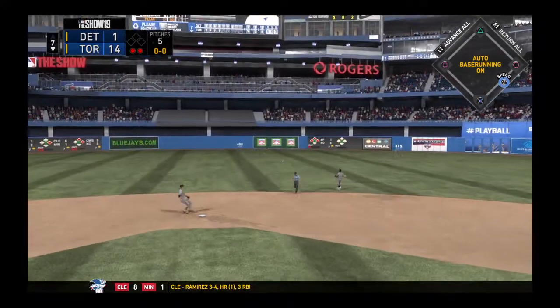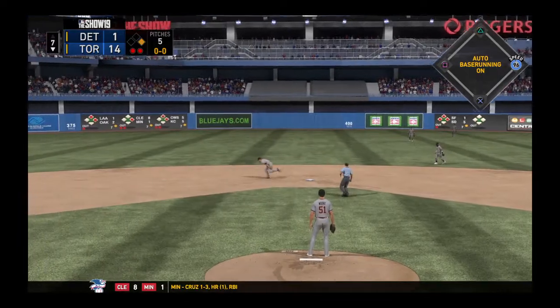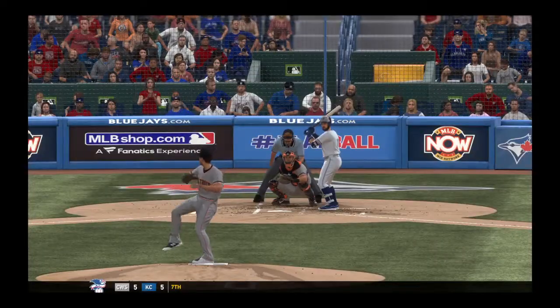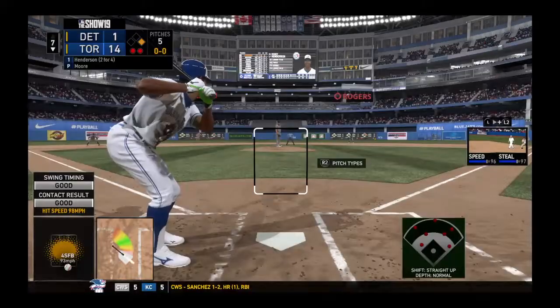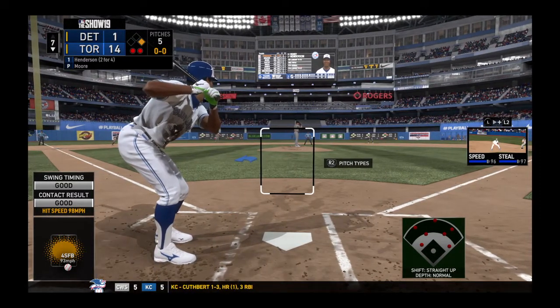Line drive, and that's a base hit into center field. Bottom of the 7th inning will go at least 1 plate appearance deeper after the 2-out hit. Sometimes the first pitch is the best pitch you'll see all at bat. Definitely coming out of his shoes, aggressive style. First pitch, base hit up the middle.